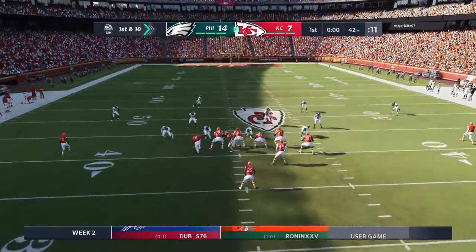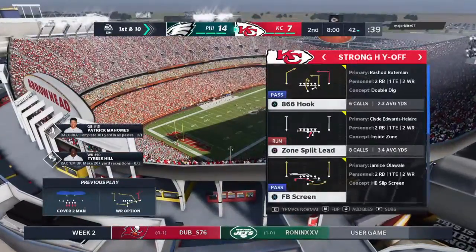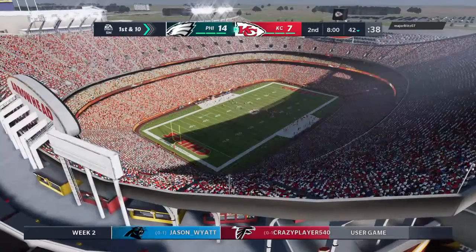Through one quarter, the score, Eagles 14, Chiefs 7.